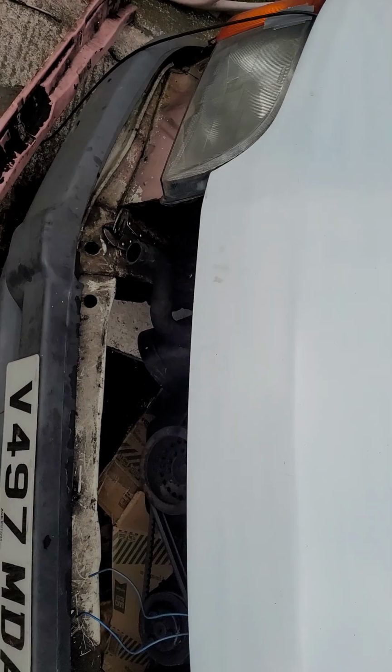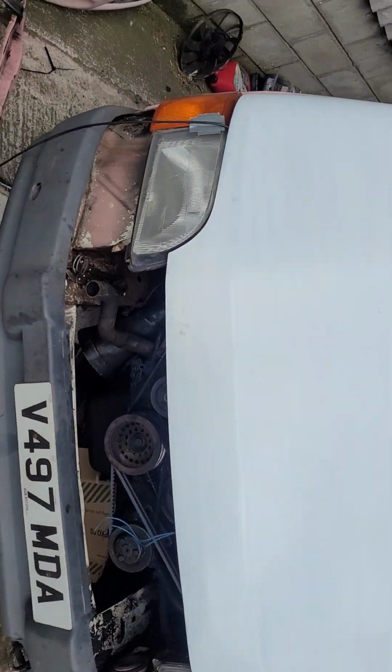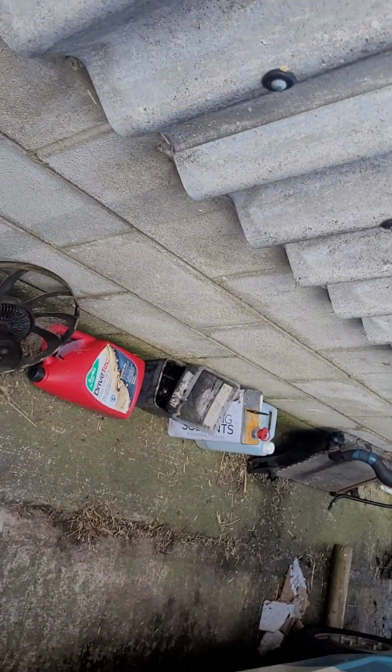Well, I'll take both engines and make one out of two. I don't know if it's open. No, it's locked up. Can't even see the mileage. But yeah. Quite interesting. Drop the bonnet. Next couple of weeks.